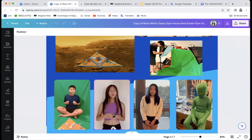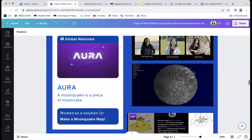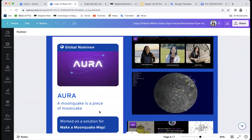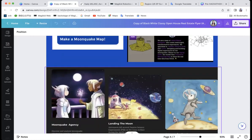It actually makes the project look so fun. And they also had a lot of fun when they created this movie, I have to say. Yeah, so this is another example. And the third example is about the moonquake, the moon earthquake. This team is all girls, a lot of girls there. So they used a very artistic style and put their project into this kind of artistic story with a lot of imagination. It's so beautiful.